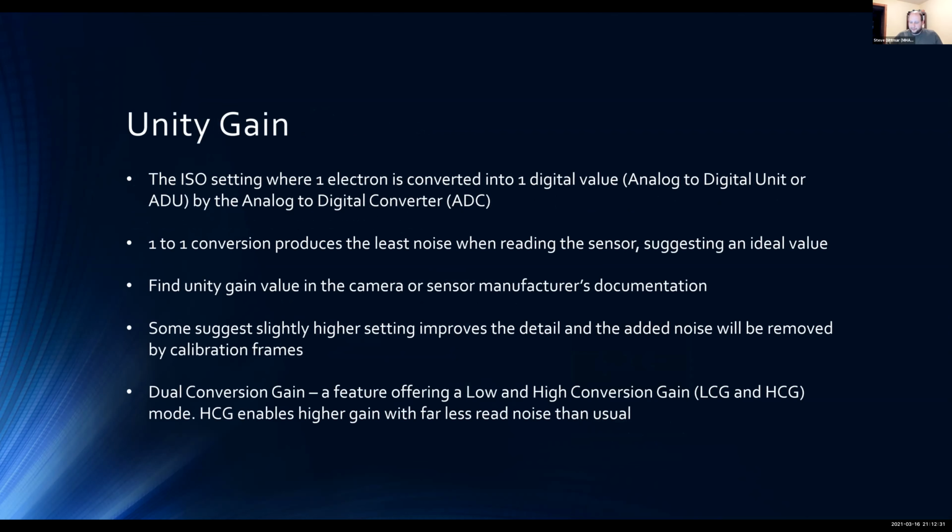Unity gain, another thing that came up, and I scratched my head. What the heck does that mean? It's the ISO setting or gain setting where one electron is converted into one digital value, also referred to as an ADU, by the analog to digital converter on the sensor. That's what unity means, 1-for-1. If you get 1-for-1, that's going to give you the least noise when you're reading the sensor, and generally is suggested as the ideal value. The dedicated astronomy camera documentation will usually indicate what that unity gain value is.